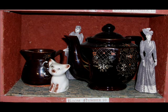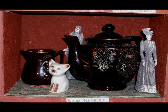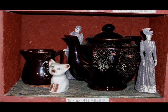Next to that, in the front, is a precious little stylized cat. No maker marks on it, but I believe it's from the 1970s. The 2 women are cutouts representing the Victorian era. On the floor is a fake antique brick, and that makes up room number 10.